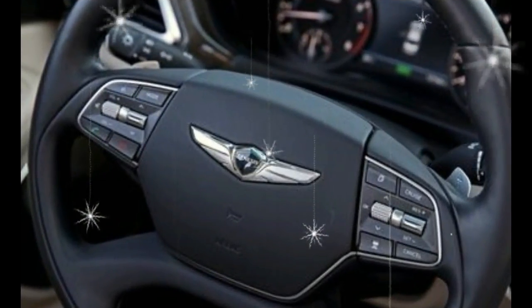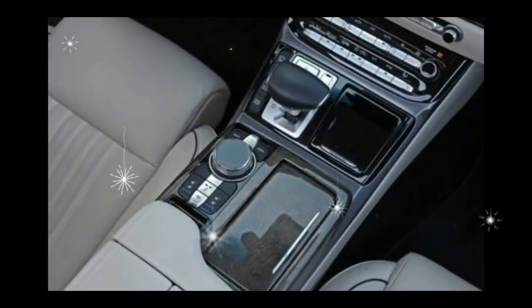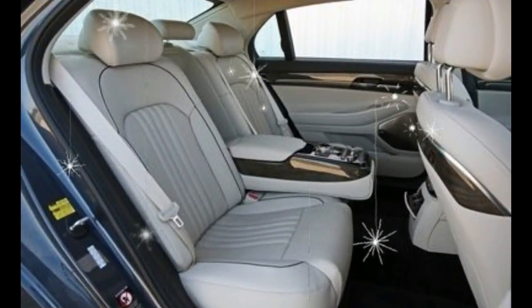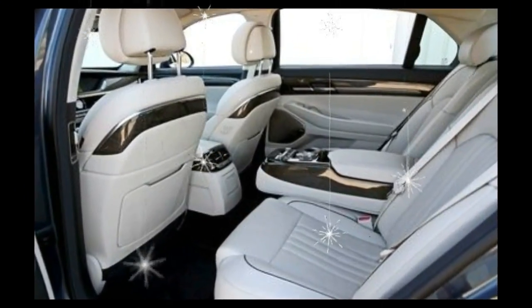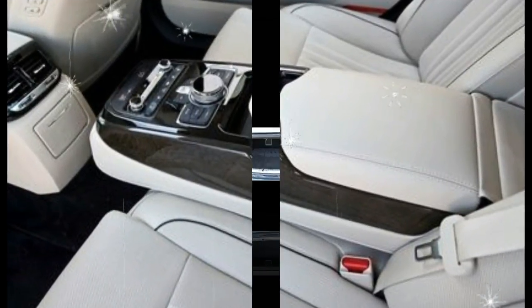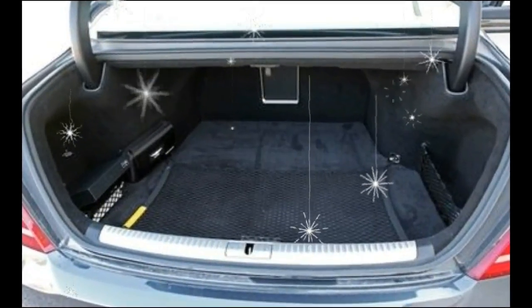Genesis doesn't offer much in the way of choice. G90 shoppers need only select between two engines, select rear or all-wheel drive, and choose among a few exterior and interior colors. The standard 3.3-liter turbocharged V6 is an easy choice over the optional 5.0-liter V8, as it offers virtually the same performance and better fuel economy for $1,600 less.